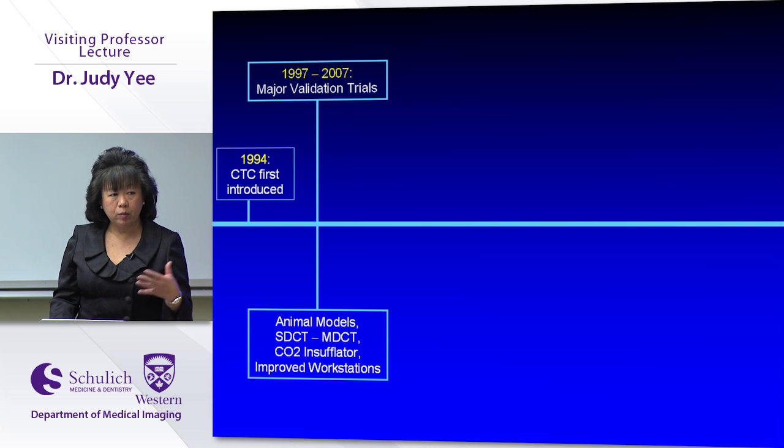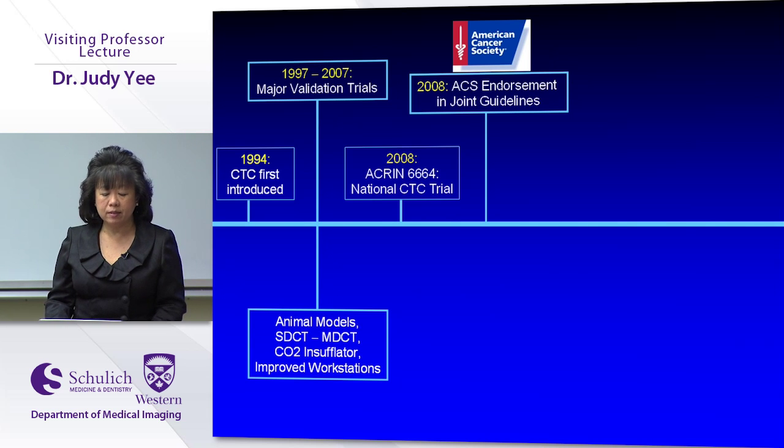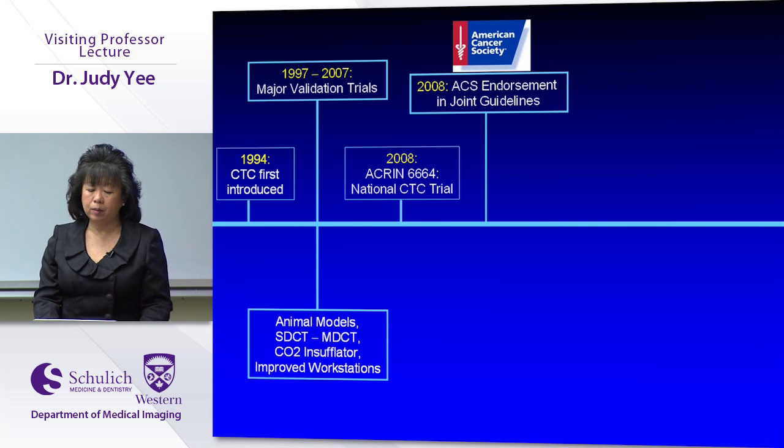So this is where we moved from single detector to multi-detector CT, where we actually moved from using room air to carbon dioxide insufflation, and then the hardware and software improved for CTC. You might be aware of the National CT Colonography Trial, which was published in the New England Journal of Medicine back in 2008 with very positive results, and we thought that that would actually lead to reimbursement.